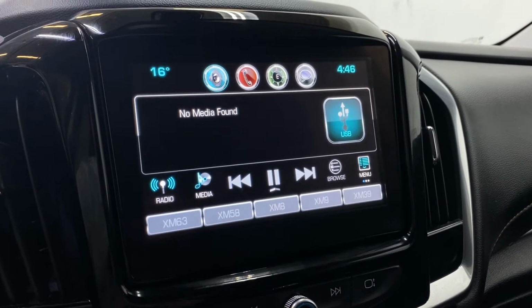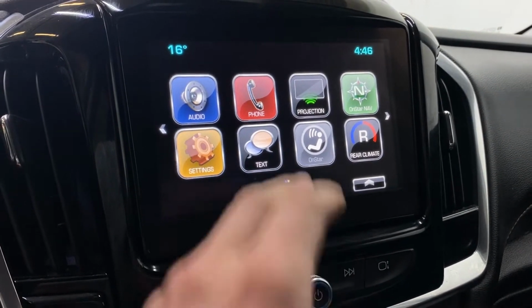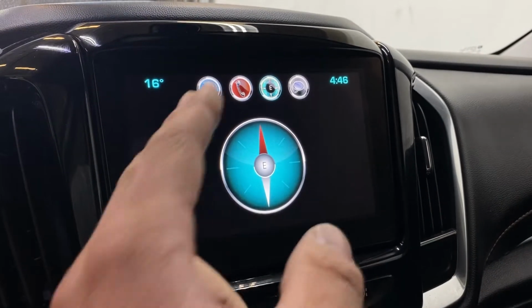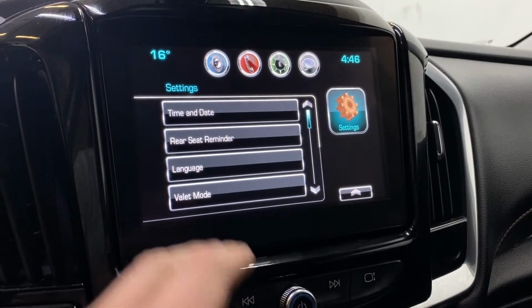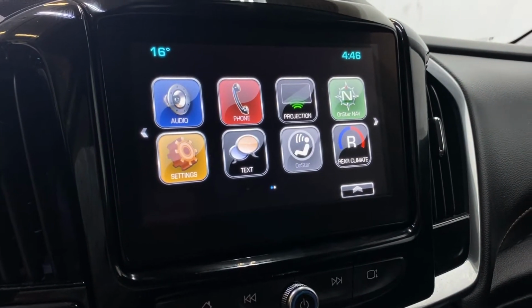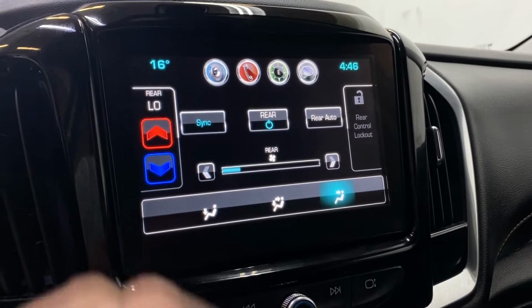So as we go into the audio, you do have your AM, FM, and Sirius XM radio stations. As with the home button down below, you do get your phone for your Bluetooth, projection for the Apple CarPlay and Android Auto. If you do decide to get OnStar Nav, you are able to do that. The different settings in here as well for everything. You can change kind of all the different settings and kind of make it your own. Send text messages, the OnStar, and you can control the rear climate from up here as well.